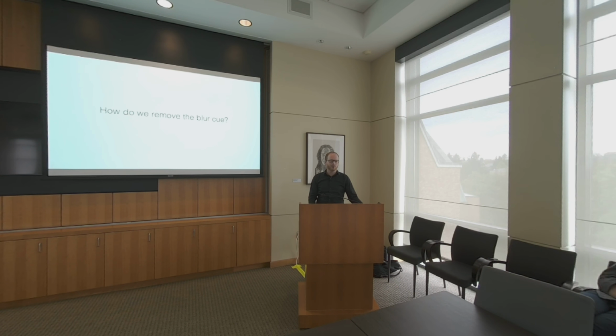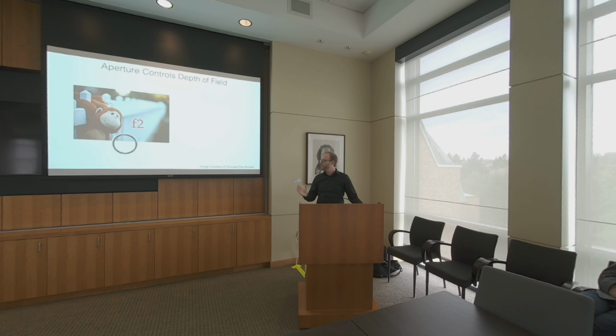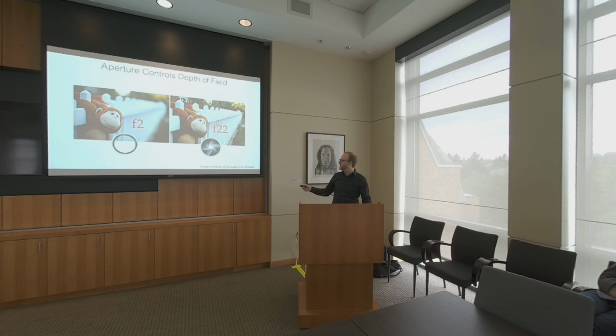Okay, so how do we remove the blur cue? Well, the easiest way is to step down the aperture. So you may know this from photography. If you have a large aperture or a small f number, you're going to get a very shallow depth of field. If you step down the aperture, for example, to a large f number, then you're going to get a very large depth of field, right? So you lose a lot of light in this case.